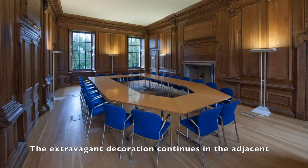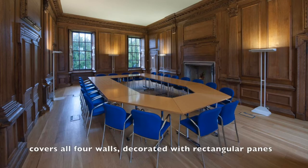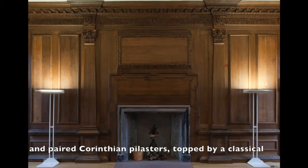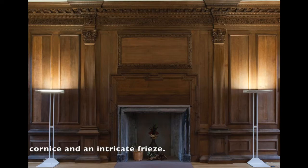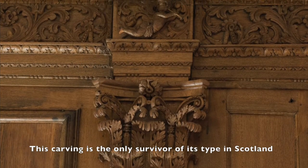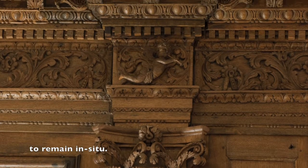The extravagant decoration continues in the adjacent oak room. This room is named for the panelling that covers all 4 walls, decorated with rectangular panes and paired Corinthian pilasters, topped by a classical cornice and an intricate frieze. This carving is the only survivor of its type in Scotland to remain in situ.